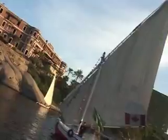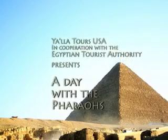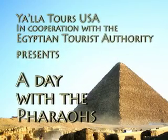Welcome to Egypt, home to one of the most advanced and enduring civilizations of the ancient world. Please join us for an unforgettable day with the pharaohs.